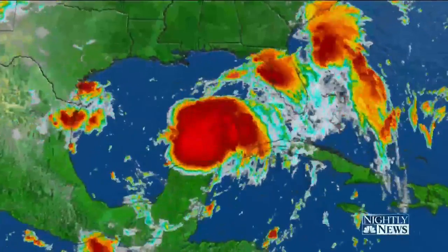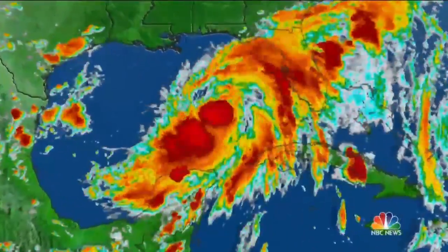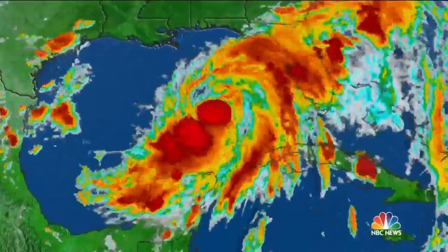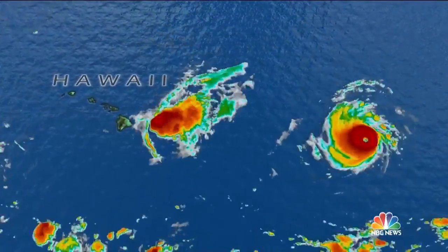We move to the tropics now, and a state of emergency declared in Florida as a gathering storm gains steam. Now, Tropical Storm Hermine closing in. Hurricane watches are up, and that is not the only trouble brewing. There's also not one but two hurricanes headed toward Hawaii, millions bracing for impact. And we get all the latest now from NBC's Gabe Gutierrez.